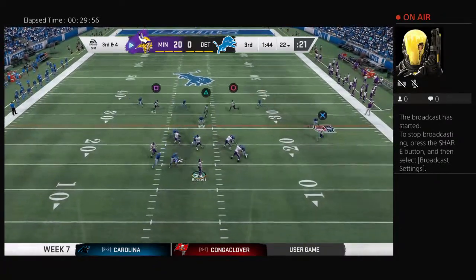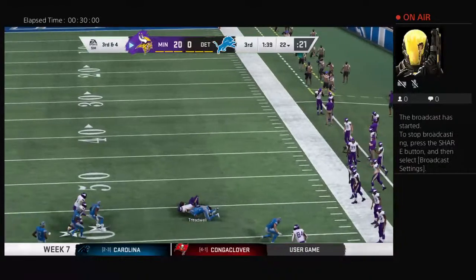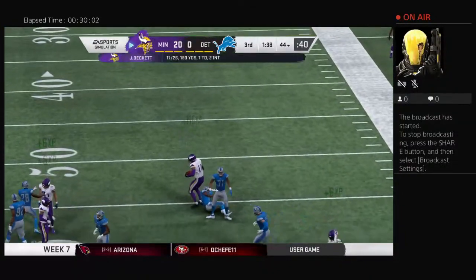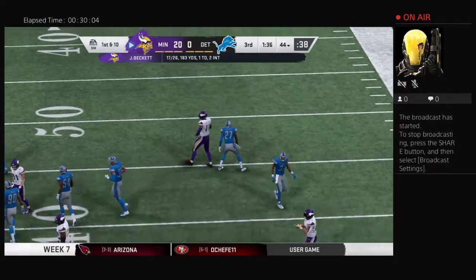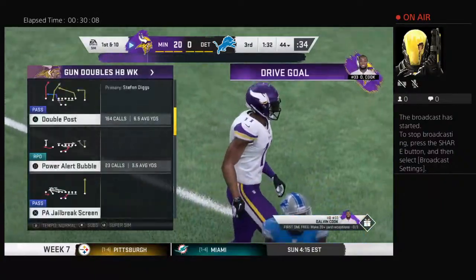Out of the gun now on third down. That's caught by Treadwell. And he'll get this one way up just shy of the 45-yard line. Give him 22 yards, and that's also where they snapped it from, the 22.